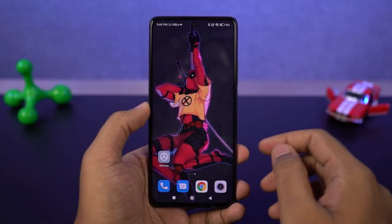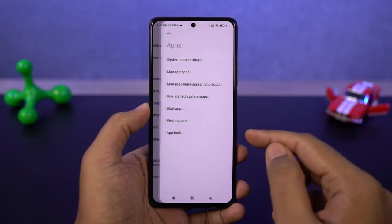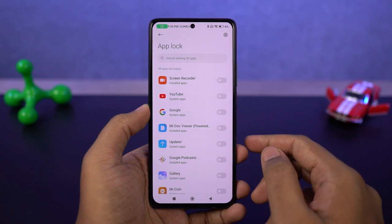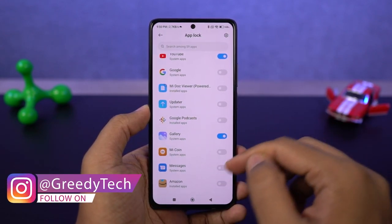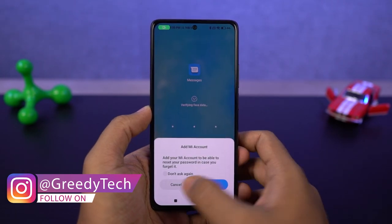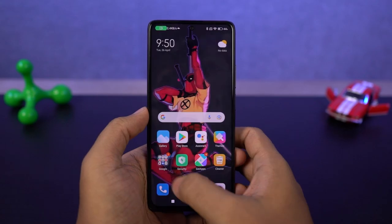Next, we have an app lock built into the system. We can set it up with a different password from your lock screen password and obviously lock applications. Now, whenever you try to open any locked application, you have to either enter the password or we can use a fingerprint scanner. Now, there are many third-party applications which can do the same, but this feature comes inbuilt and it's quite secure.